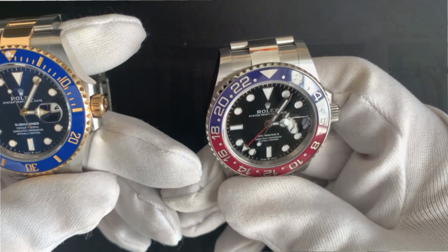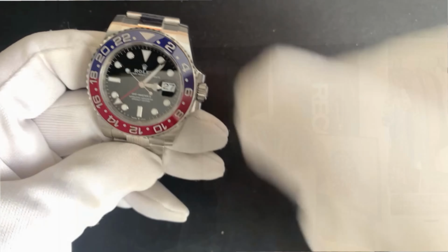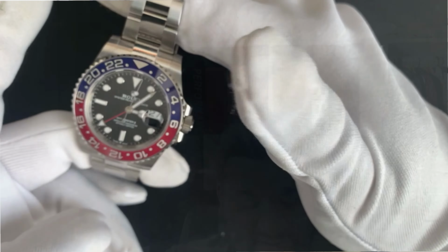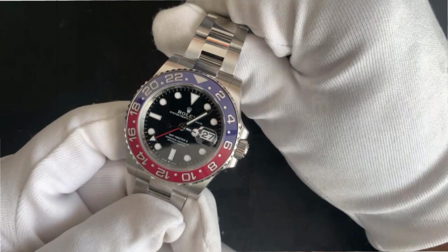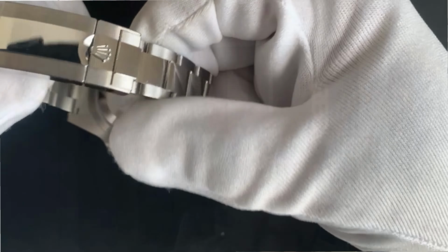So we've seen the Bluesy, let's take a good look at the Pepsi. My initial thoughts on the Pepsi are the bezel and the colours just work. They work so well. Obviously the blue on the bezel is not as bright as the pre-ceramic version, and nor is the red, but it does work in low light conditions. I've worn it for a couple of days because he's allowed me to wear it for a week, and in every different kind of light it just works. It looks good, it's a nice contrast, it's very shiny, it just looks the ticket. He was lucky enough to pay retail for it, which, as anyone knows, is a very hard watch to obtain.